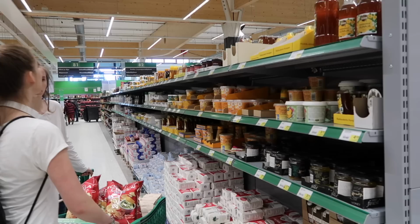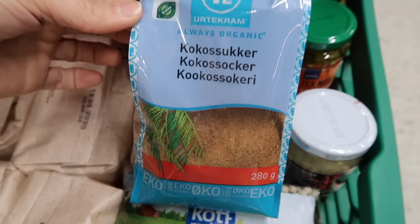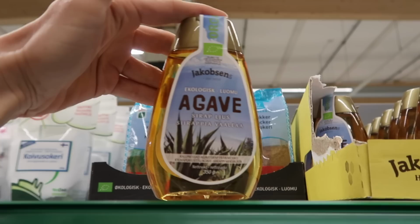This is the sugary aisle. We do buy sugar, coconut sugar that we get. This is a nice brand to buy. We don't buy heaps of it because everyone will eat it. Also, this is the agave that we buy. We put it in place of honey. It was so easy to change from honey to agave. Really nice. You don't really notice it.